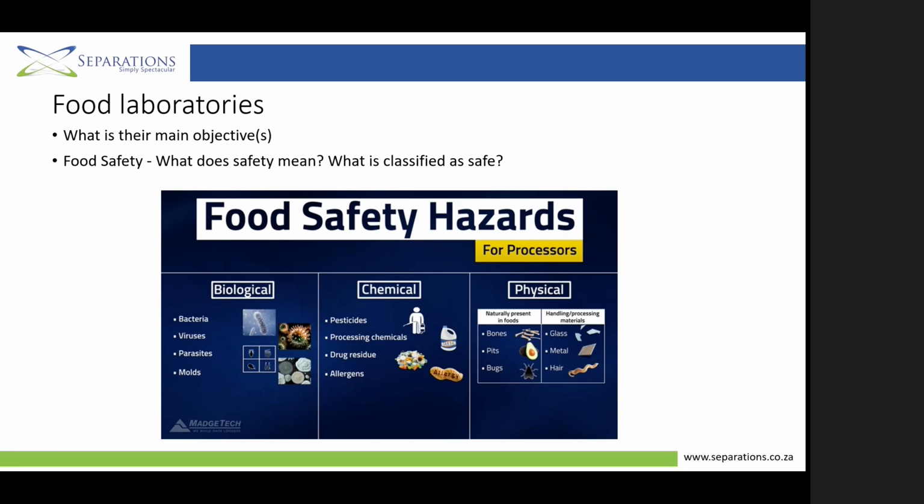In layman's terms, safety is just about not being killed, really, if you want to put it that way. So if I consume something, there won't be any harm connected to it. And another thing is when we're looking at safety in the laboratory, we can't just classify that as an opinion of a laboratory. There needs to be some regulation or some testing that can provide scientific evidence that this product is safe for consumption for the user.